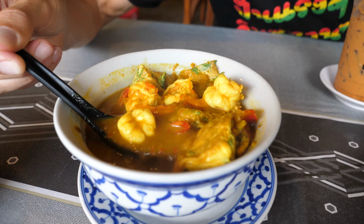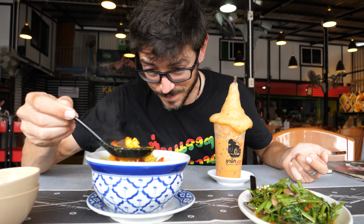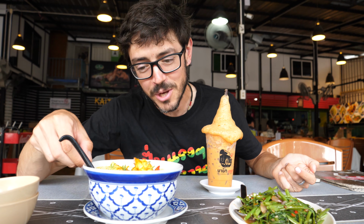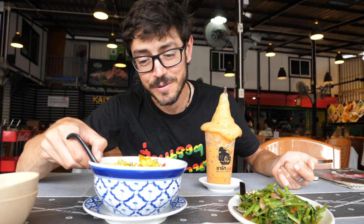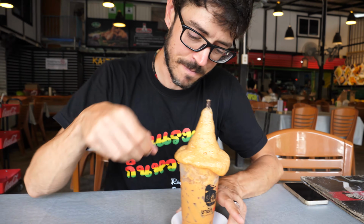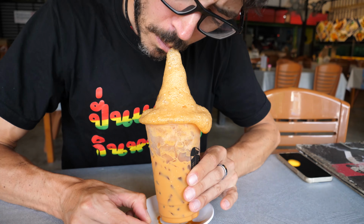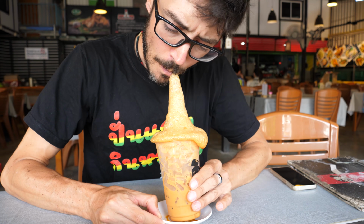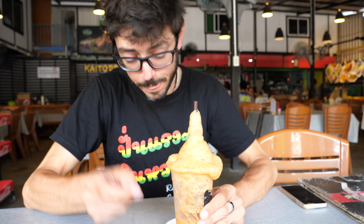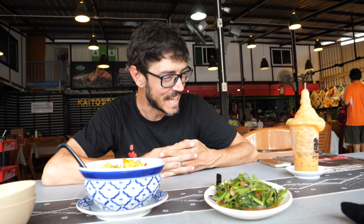See that yellow, that lovely, rich yellow color. Tons of chilies. The name of the dish is sour soup, but you better be aware that it is on fire as well. Love this dish. One more sip of my volcano, and then we'll get to the volcanic heat over there in a minute. What a crazy drink. Just the presentation, right? It's like a hat.